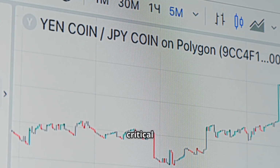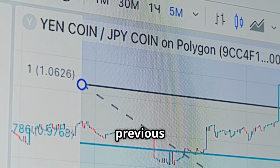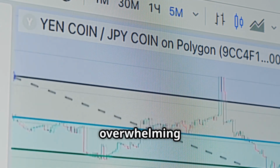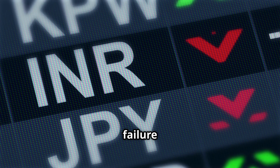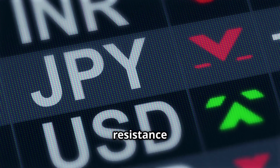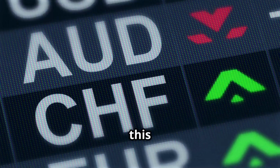The second peak is a critical moment. Buyers muster their strength and drive the price up to the previous high, but once again sellers step in with even greater force, overwhelming the buyers and halting the rally. This second failure is significant. It's not just a coincidence. It confirms that the resistance level is strong and that sellers are firmly in control at this price zone.